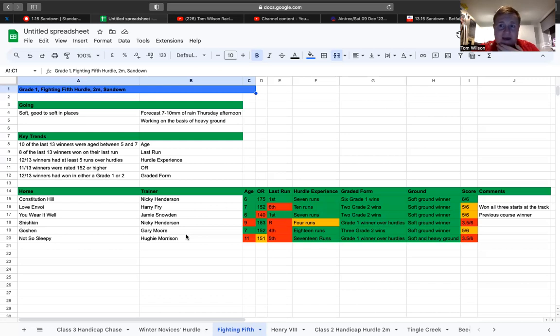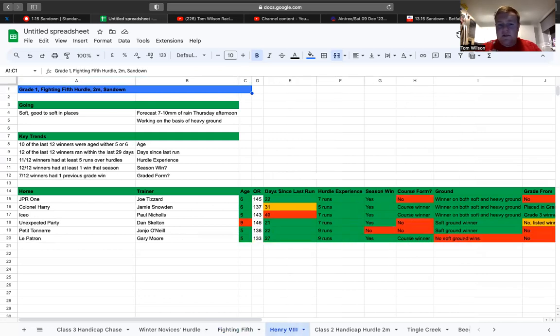I'm going to try and get on that, and in the betting without market as well. Shishkin, obviously, on a mark of 163, is the next best behind Constitutional, but it looks an out and out stayer now, doesn't it? 2 miles on here might be a bit too sharp, I think. So yeah, that'd be how I'd be playing it. Love Envoy to come in behind Constitutional in the fighting fifth. There's not much else to add on to that, other than we will move on into the Henry VIII.